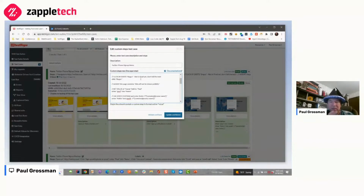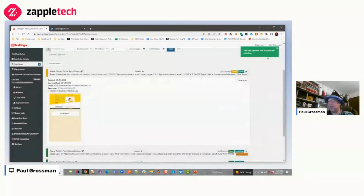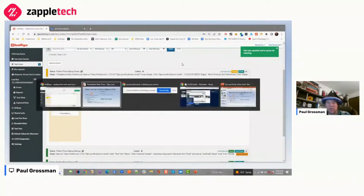Click bogus. But that's going to fail the test if it's not there. I'm going to say click if it exists. Spell that right, exists. We'll do that, and I'm going to go update this. Hey, I typed the right word in there. I was wondering if it's exist or exists, singular or plural. While this is chugging along, we're going to go back over and take a look at this, see if there's some other stuff we can talk about.